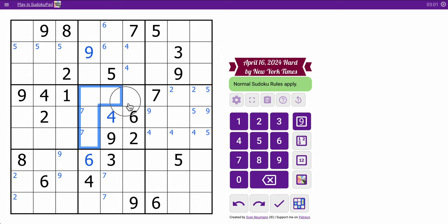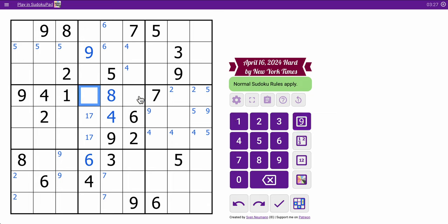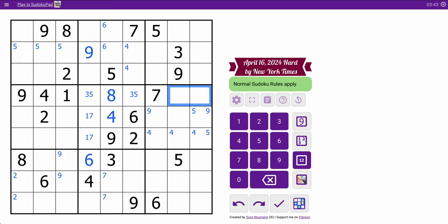Let's see, what else do we have going on here? 2, 4, 6, 9. I need 1, 3, 5, 7, 8 for those 5 cells. Remember, none of these could be 1 or 7. So this actually is a hidden 1, 7 pair. These are 3, 5, and 8, and this one sees 3 and 5. It can only be an 8. So these are 3, 5, which means that one is not 5. I now have 1, 3, 4, 5, 7, 8, 9. So these are 2 and 6. And row 4 is done.